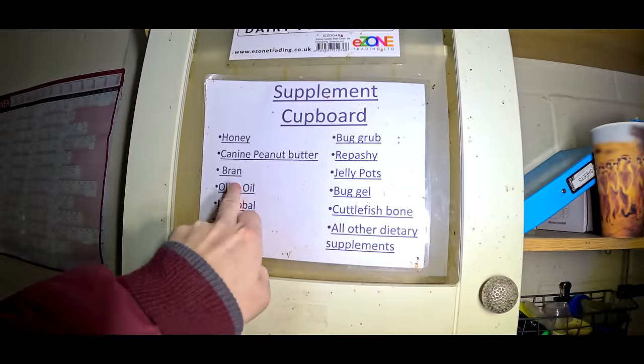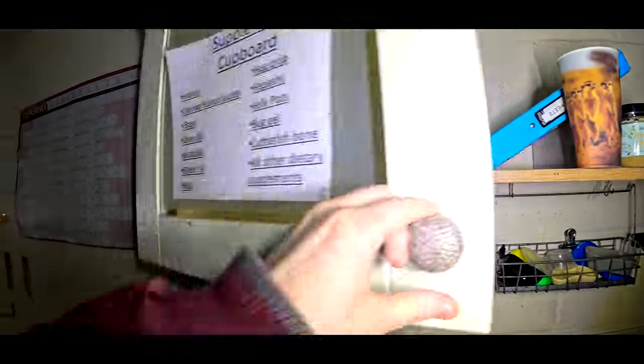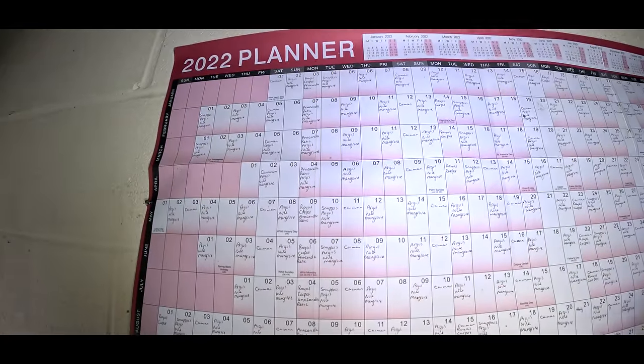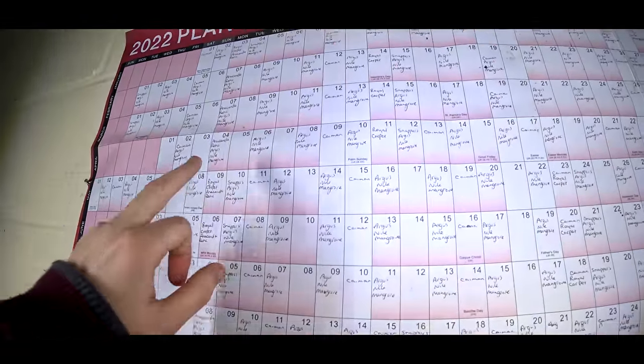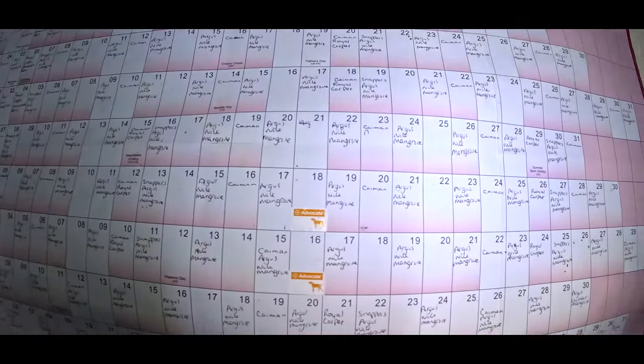Power's still working? I don't think it is, though. Ah, supplement covered, look. So there you go. Honey, canine, peanut butter, bran, bug grub, Repashy. Different things. Microclimate. Look, 2022, so not open long. I wonder, is this like the manager checking up on the different things, making sure everything's sorted?